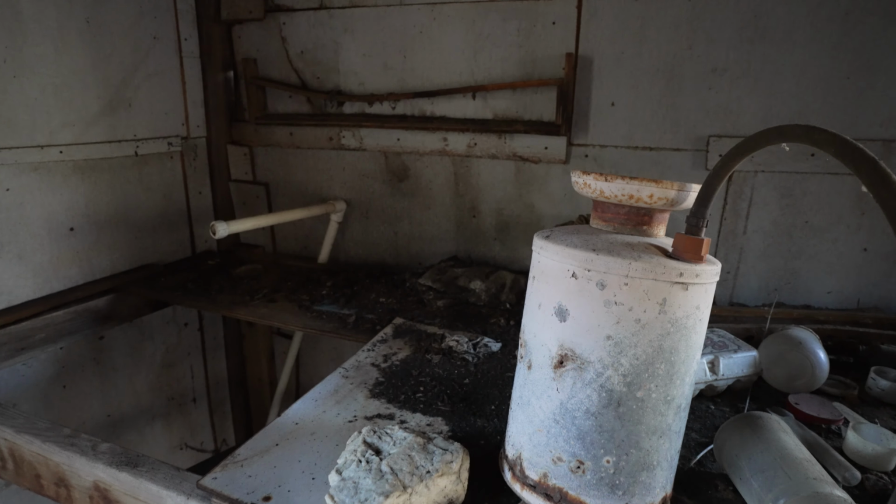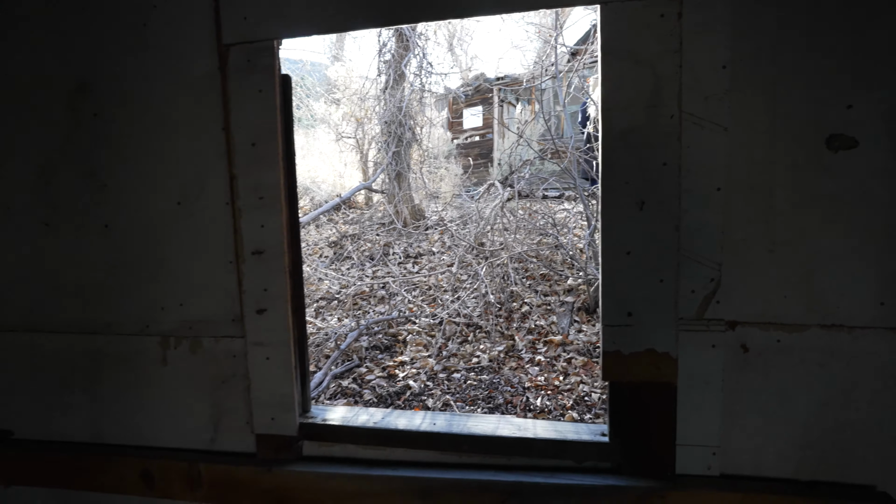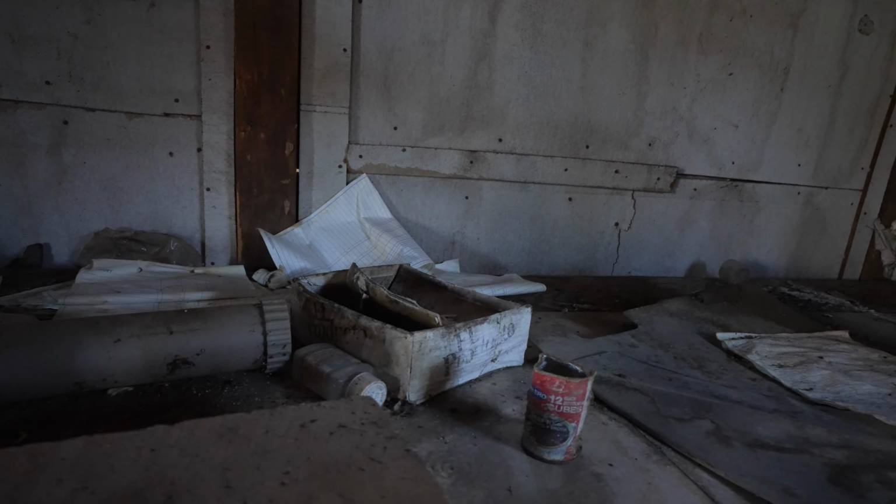Why are you yelling? It's been a workshop. He had running water. I don't know if they had electricity. Wasps were living in here. Wasps' nests everywhere. So yeah, just pan around.